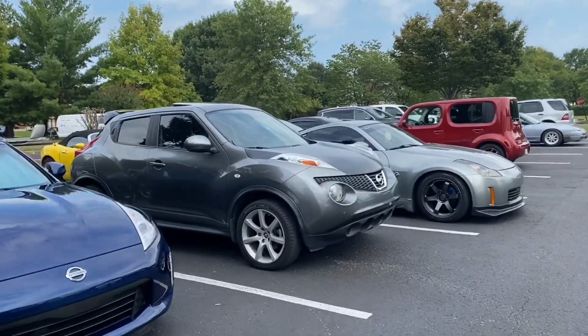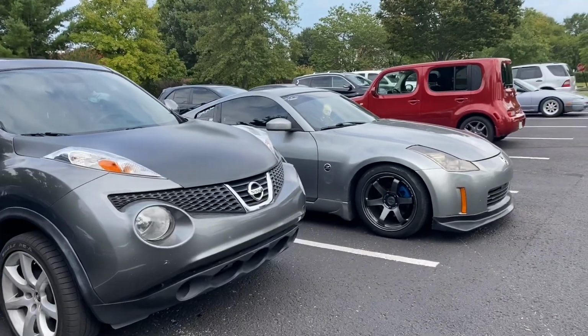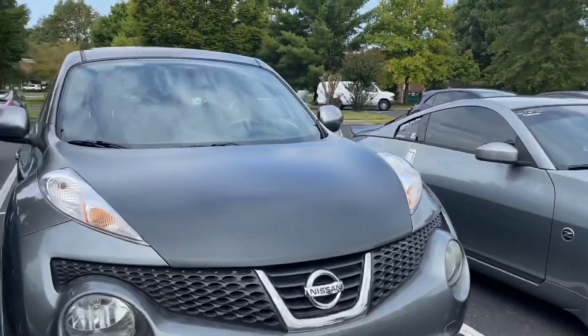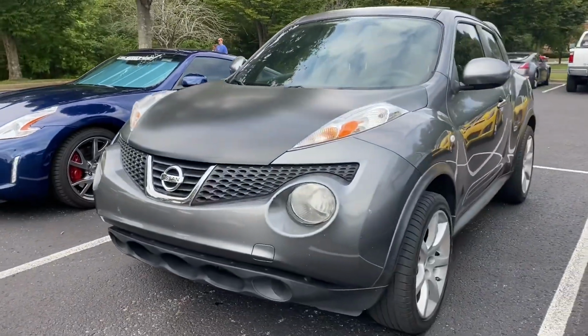What would a video be without the Juke? I mean, look how tall the poor Juke looks next to these Zs, but who cares, man? That's my sports car of the day. So let's go back to the Zs, the real showstoppers. Right. We're going down the 300Z island.